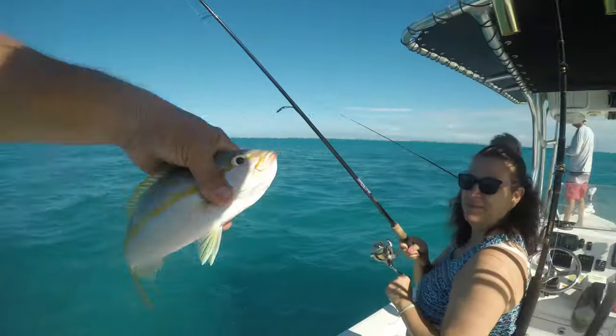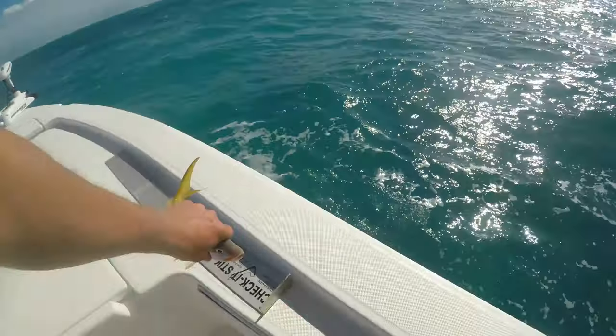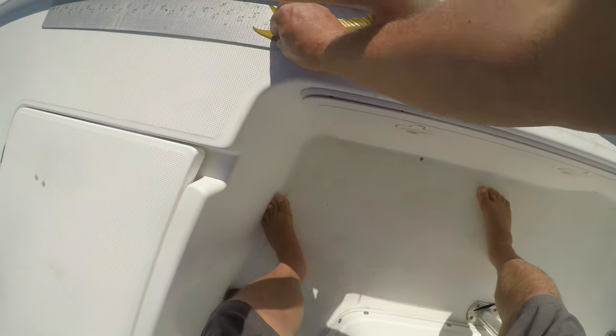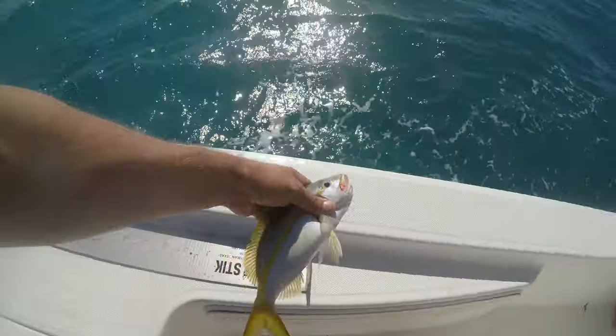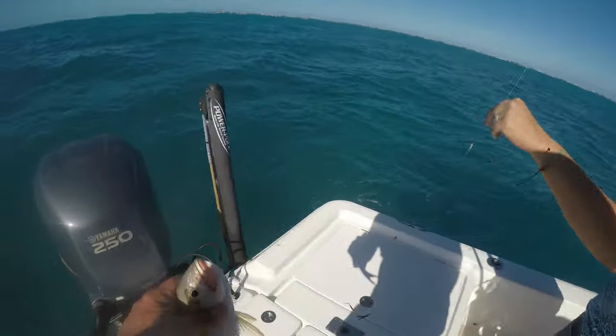Oh man, let's go measure him. It's gonna be close. Keeper tail. Yellowtail in the box. All right, 59 more of those.